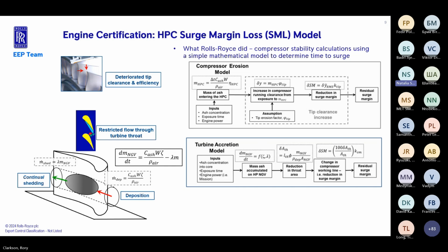One of the things I realized I needed to do would be to build a mathematical representation of the effect volcanic ash has on engines, particularly the critical HP compressor surge. So the erosion in the compressors and the deposition of the turbine. This is the representation of it.